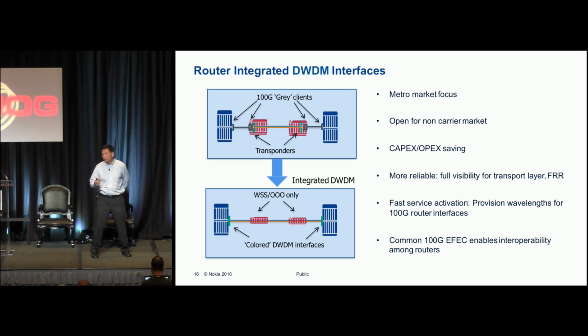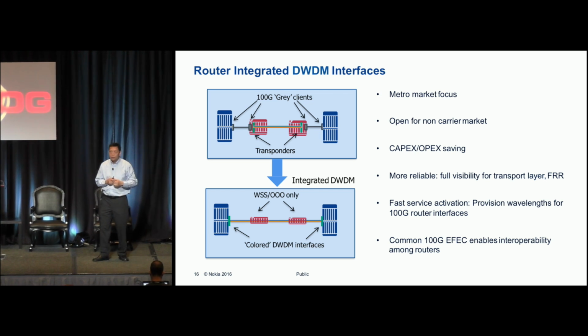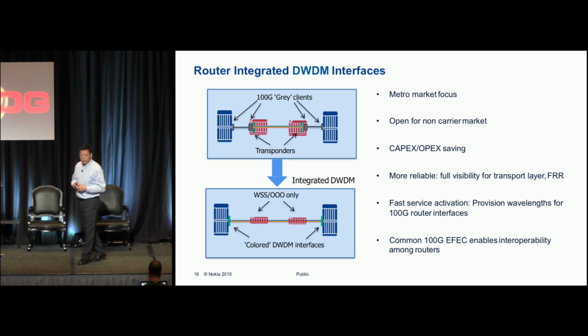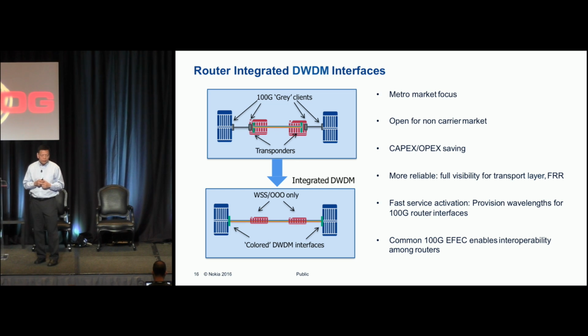This is the last topic I want to touch base on before the closing. It's on the integrated DWDM. So the picture shows everything, right? For specific applications, metro distance, point-to-point, ring structure, we can simplify the data plane integration from the top picture. You hand over gray optics, think about 100 gig, more expensive, with 400 gig coming.